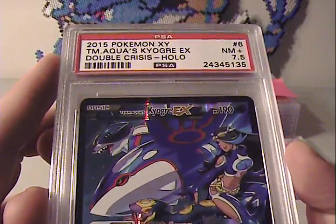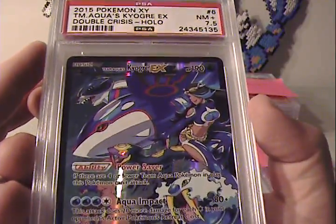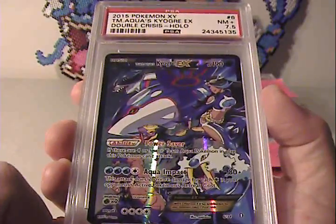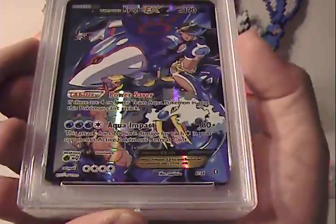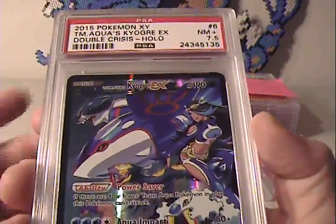First one we have is a Team Aqua's Kyogre EX. This card's incredibly popular. I'm seeing a lot of this coming through me these days. That and the Groudon version as well. So this is the English version. This one, kind of an odd grade on it, near mint 7.5. I don't see a lot of half grades.